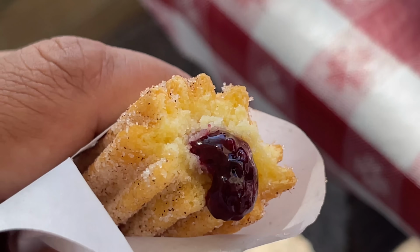Why does Knott's Berry Farm have so many things that are so hard to swallow? Love the boysenberry jam inside, but the churro itself, it's heavy, it's chewy, it's stale. This is really not good. On the positive side, I'm getting a lot of jaw workout today.